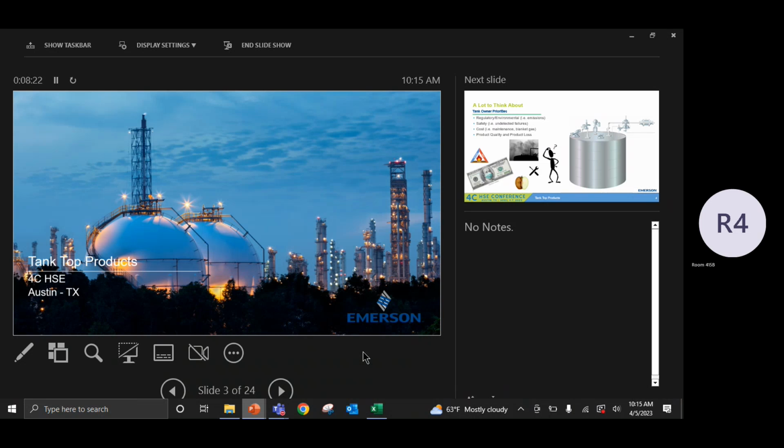So when we talk about our products, we have high pressure products under Anderson Greenwood Crosby. We actually do have some low pressure products under Anderson Greenwood, when we start talking about pilot technology. And then our mainstay for tank products is the Inardo brand and the Barrick brand. Both of those are manufactured out of Tulsa, Oklahoma.